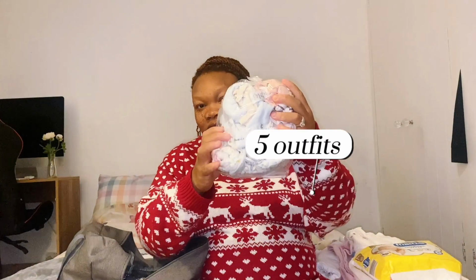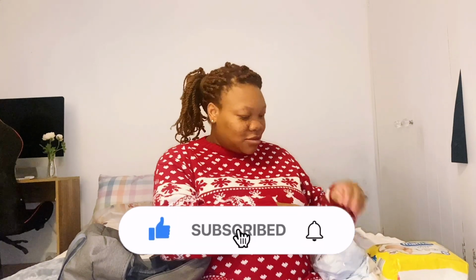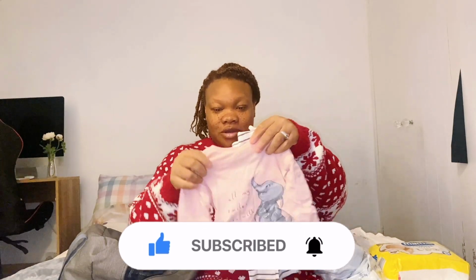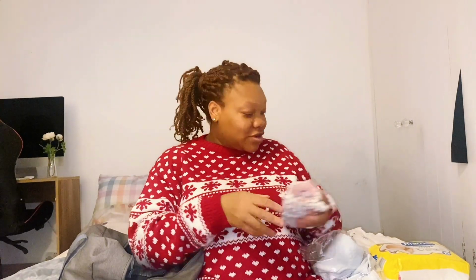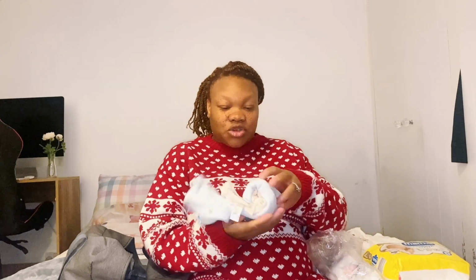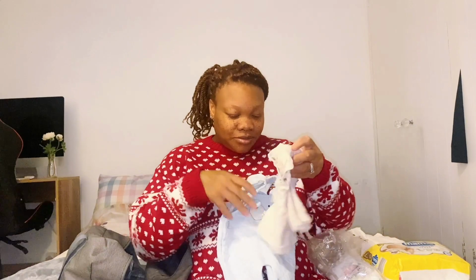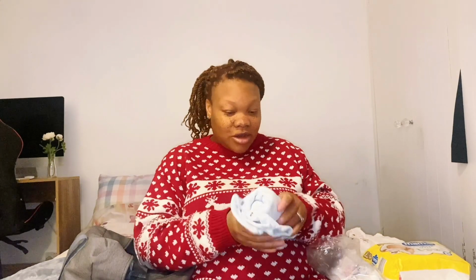Now we're going to get onto the clothes. There are 5 outfits in here. I've put them in this bag and labeled them, so it's easier for my husband to locate the stuff. Pretty simple outfits, to be honest. A lot of them are long sleeve because it's winter, so we've got to make sure baby keeps warm. So we've got this, and then the long sleeve top that's going to go inside. But yeah, I can't wait.